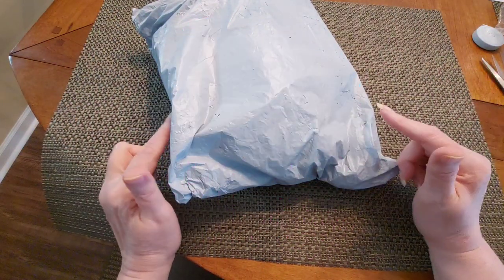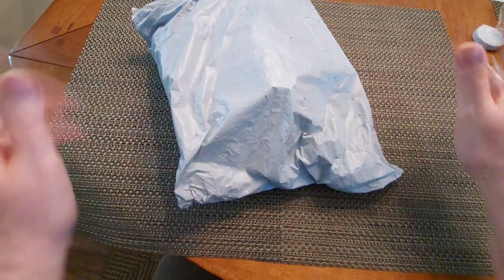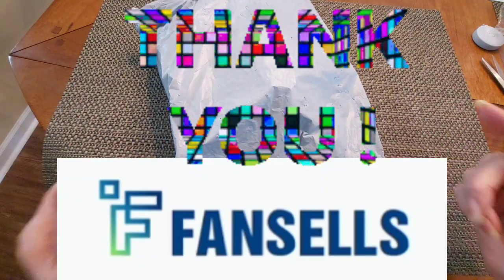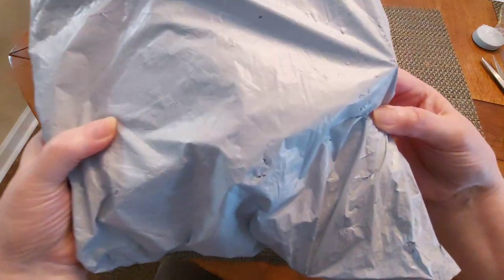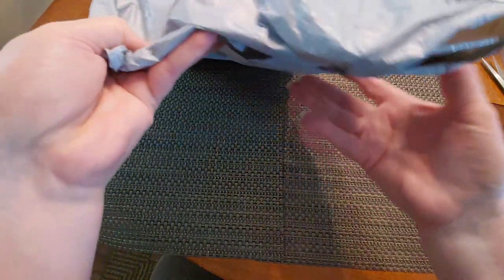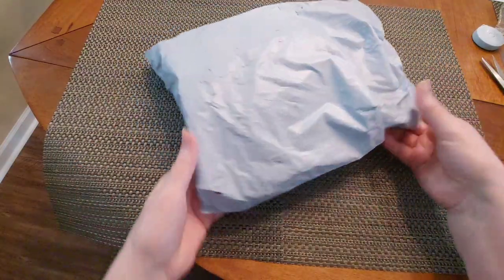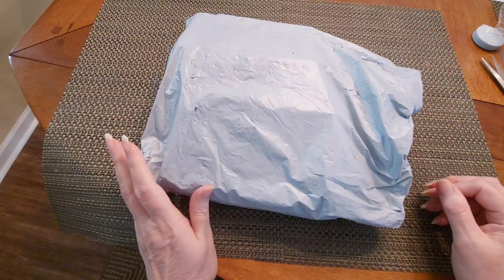So I have got for you today a PR package from the fabulous people at FANSELLS. I love these guys. I want you to see this package, though. It's got little pokey holes in it, like somebody has just poked the snot out of it. Then, this end is open. So, I don't know if I got everything that I've ordered. I haven't opened it yet. Oh, and then this is torn down here. I mean, the thing has been through the mill.